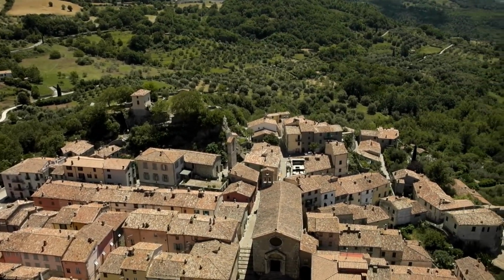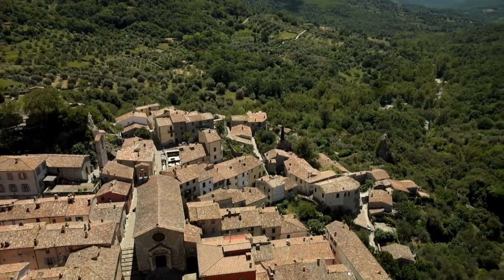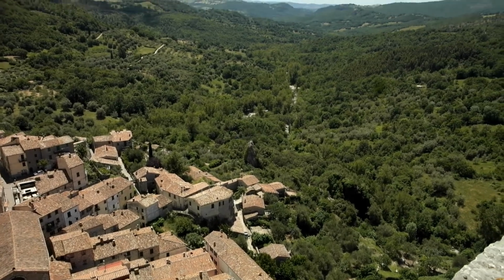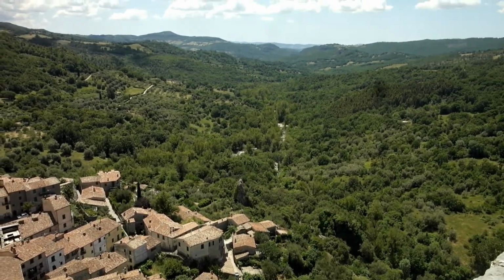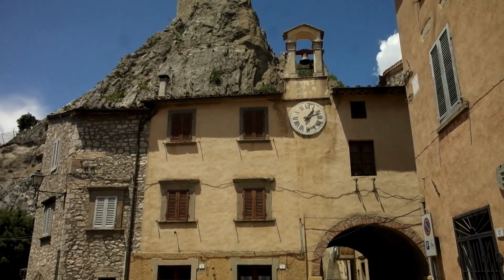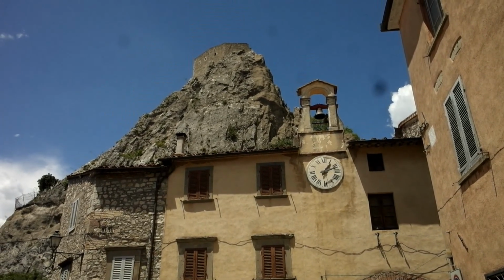This little borgo that we're seeing from a bird's eye perspective from above is called Roccalbegna. Roccalbegna is located in a region south of Tuscany that's called the Maremma. The Maremma is less popular and considered than the north of Tuscany with its famous sites such as Florence, Pisa, or Lucca.